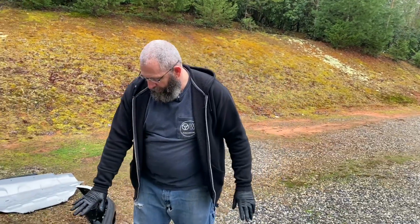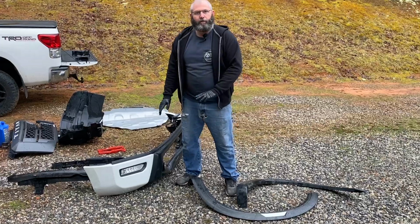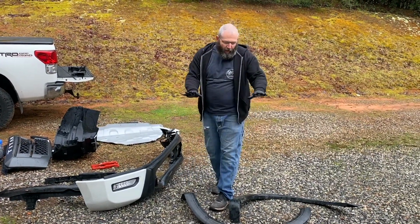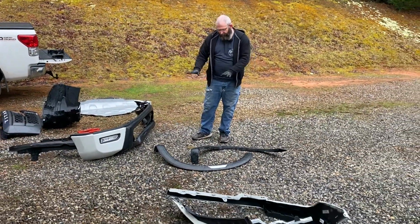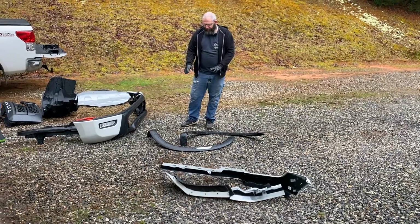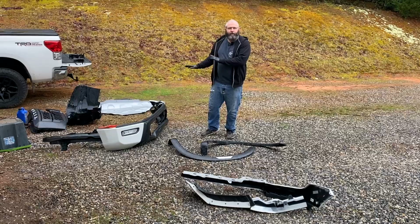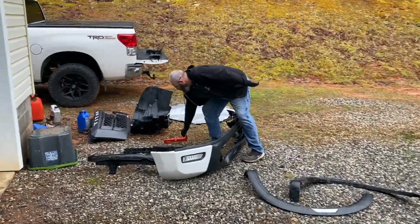And like this bumper right here in the front, this little piece is good. So we're going to be able to save that and the fog light. And then we got all the part numbers of everything that'll help us with this. And we've got our 2 fender flares here, and they're perfectly fine. So there's a lot of value in these old junky parts.